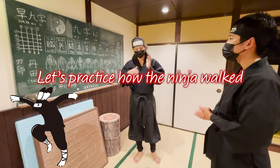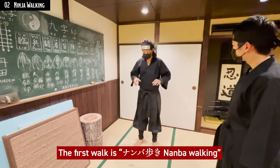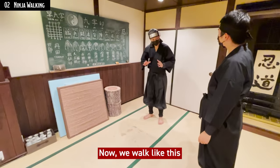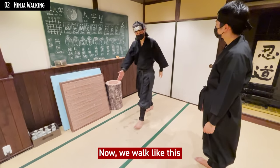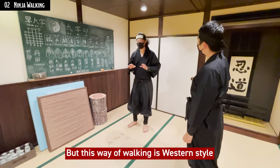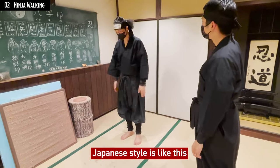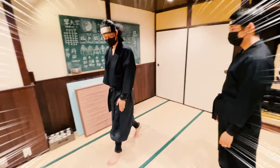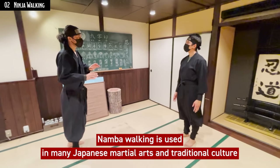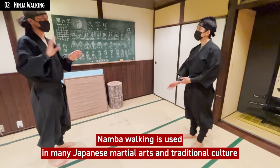Okay, next, how to walk, ninja walking. First walking is Namba walking. Now, we walk like this, like this. This is normal, but this is Western style. So Japanese style is like this, like this, like this. Namba walking is used for many Japanese martial arts and Japanese traditional culture.